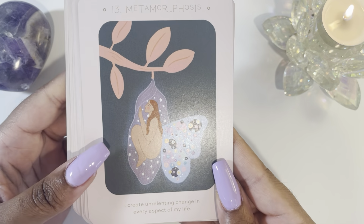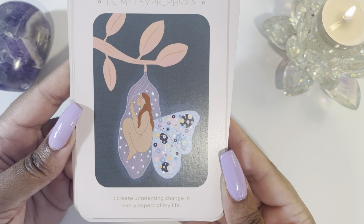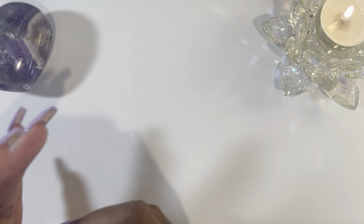So, oh, look at this beautiful metamorphosis. I create unrelenting change in every aspect of my life. So let's take a look at how I use these, what I use these with.